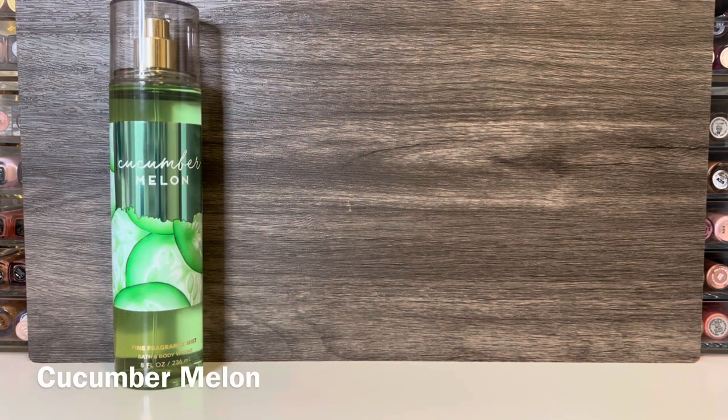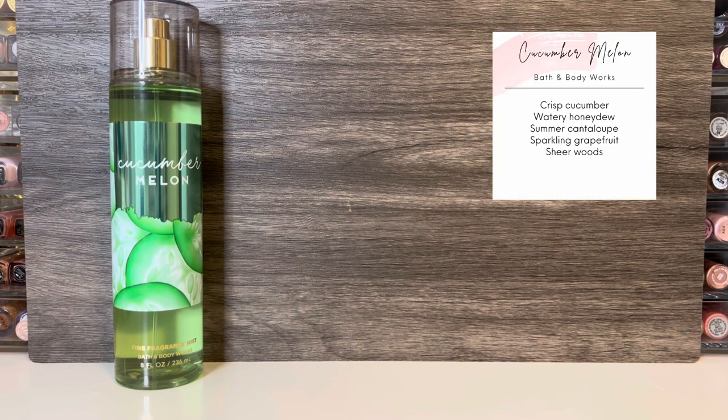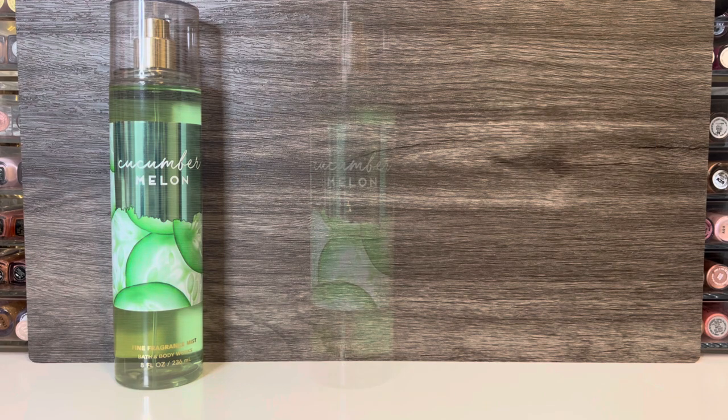And lastly, I have Cucumber Melon. And again, I have the 2022 version from Winter SAS, but the new 25th anniversary one also comes in green packaging. And this has notes of crisp cucumber, watery honeydew, summer cantaloupe, sparkling grapefruit, and sheer woods.